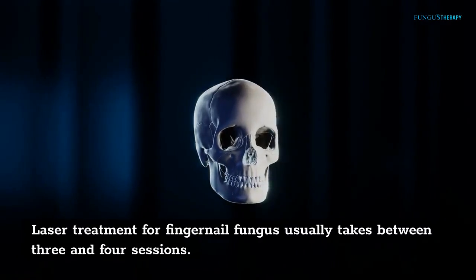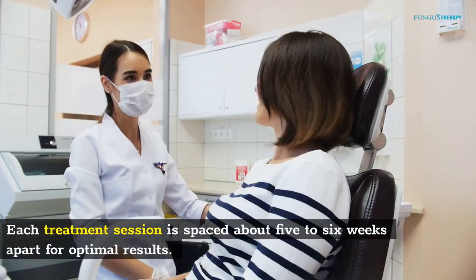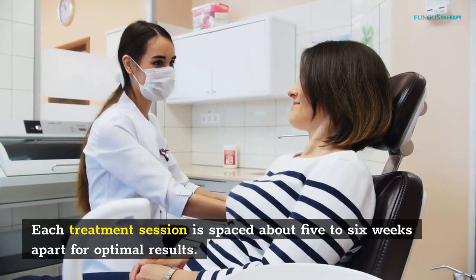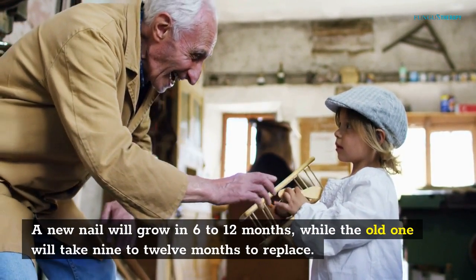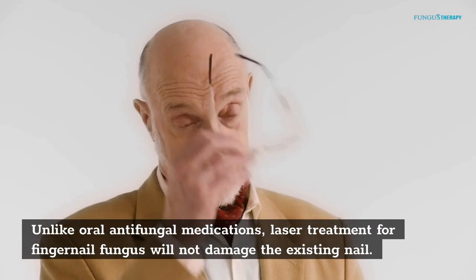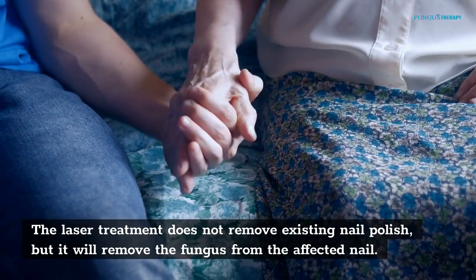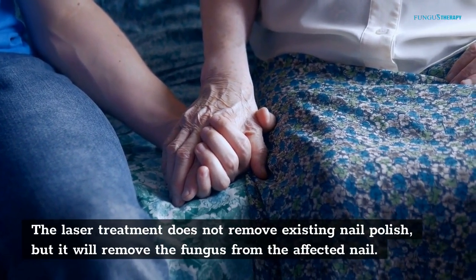Laser treatment for fingernail fungus usually takes between 3 and 4 sessions. Each treatment session is spaced about 5 to 6 weeks apart for optimal results. A new nail will grow in 6 to 12 months, while the old one will take 9 to 12 months to replace. Unlike oral antifungal medications, laser treatment for fingernail fungus will not damage the existing nail. The laser treatment does not remove existing nail polish, but it will remove the fungus from the affected nail.